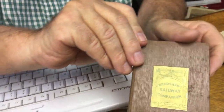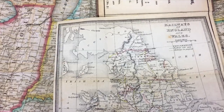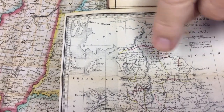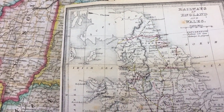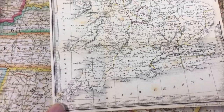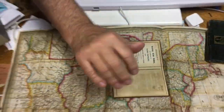And one of the earliest was Bradshaw. And Bradshaw, this is the earliest national map of railroads. It includes also, along in here, some of the proposed railroads again. Bradshaw's became very important and very famous within just a couple of years. It became a monthly and stayed in business until the late 20th century.